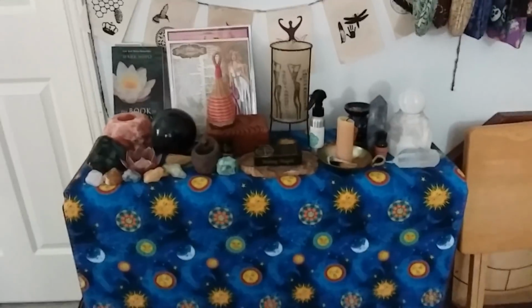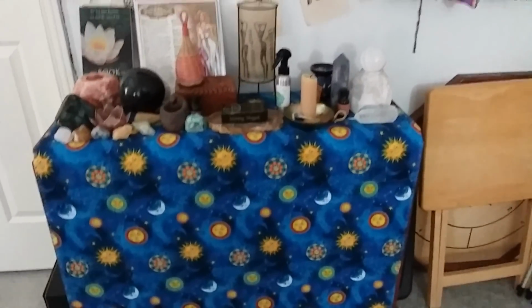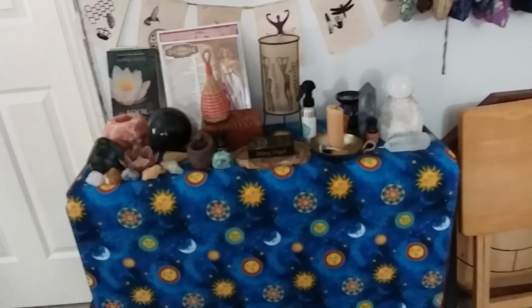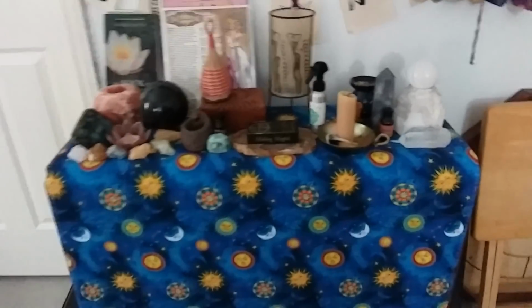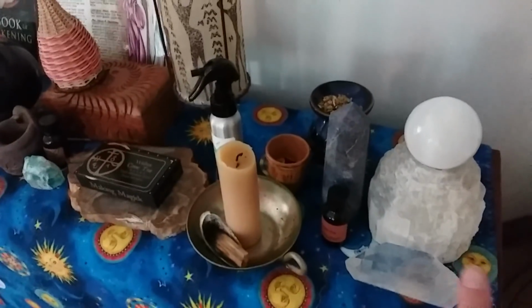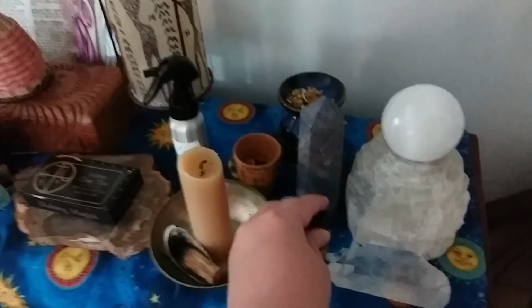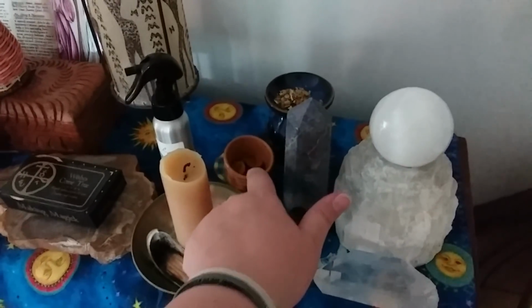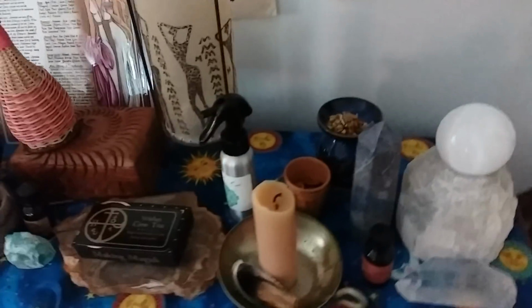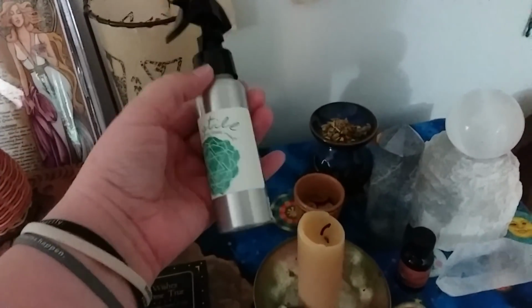This is my reading table. It's a fold down table, a gate leg table, it's called. So this is all the stuff I use regularly when I'm reading for clients or for myself, or I'm doing journaling. I have some crystals. This is a secret oil I got in a Witch's Moon box, so I've been using that with my readings. I have my little jar of Witch's Runes, and a really wonderful spray by Michelle at EO Chakra Products called Be Still.